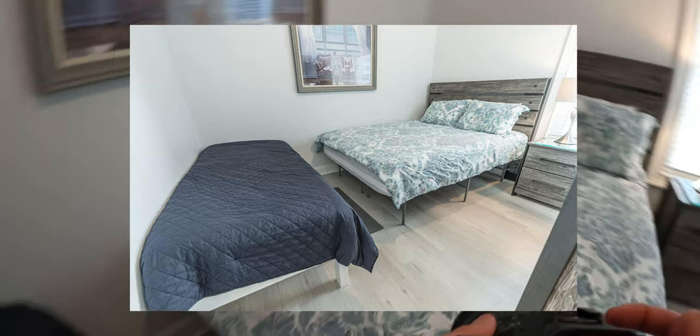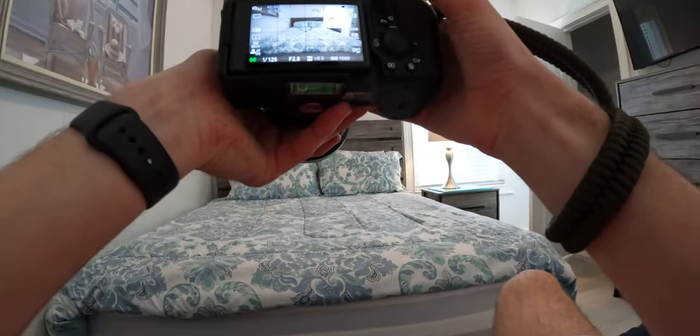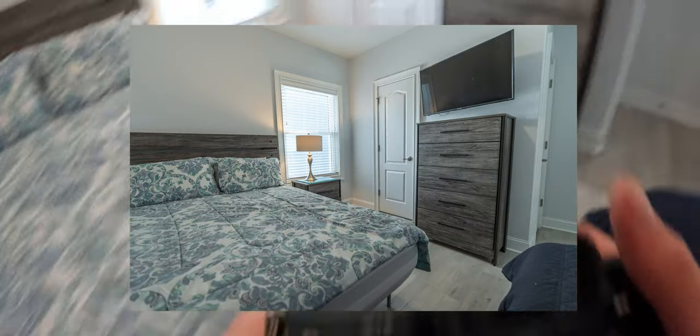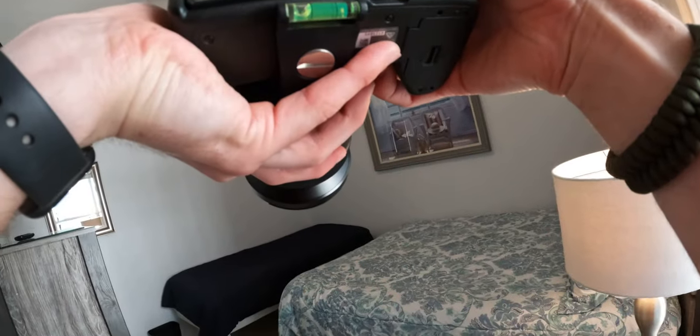We'll get a shot of this bed. We'll get a shot of the TV. That's nice. And then an angle from here. Awesome.